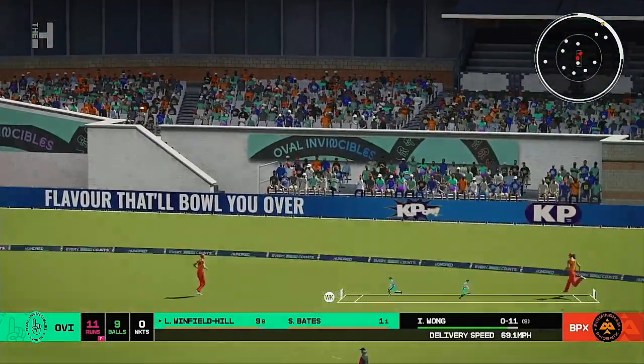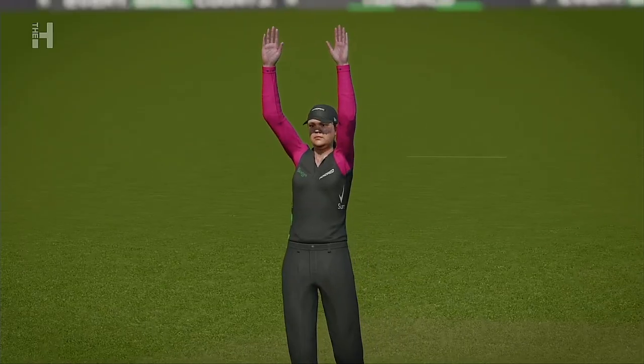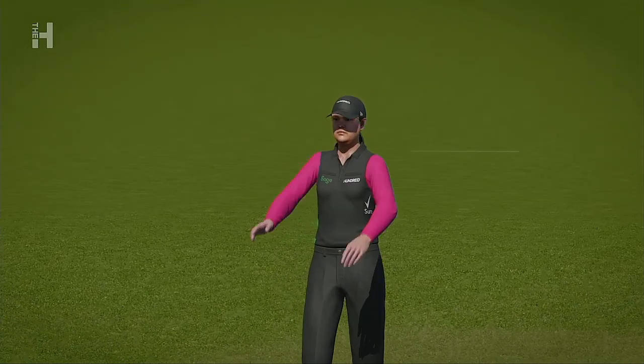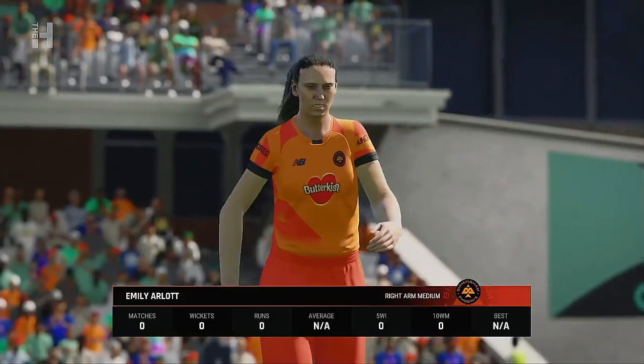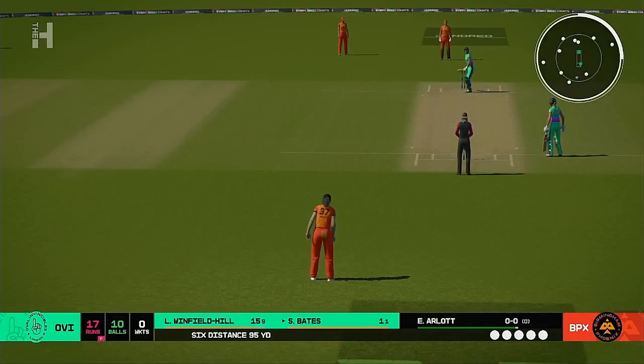Oh, that's been heaved away and punished over the rope. That's a brute of a maximum. That's a brilliantly timed shot off the back foot. It just flew to the boundary for 6. End of the over. 8 off it. The Invincibles, 17 for none. They're setting themselves for a big power play.